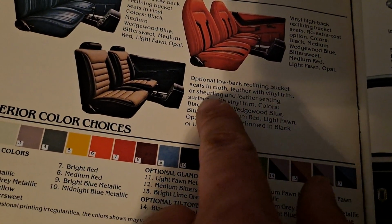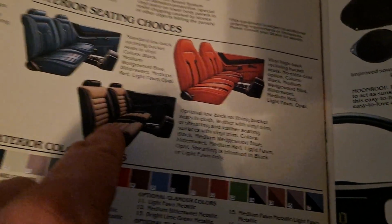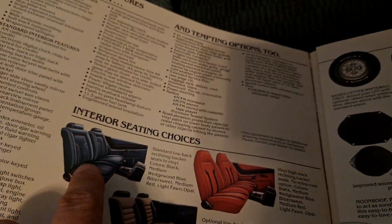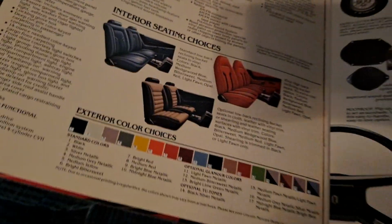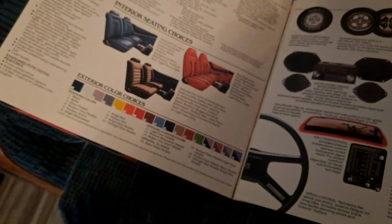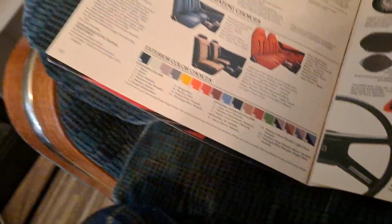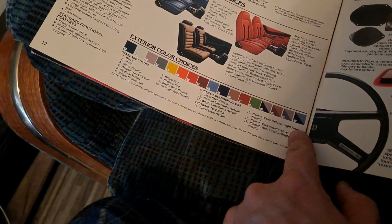Leather with vinyl trim or shearling. So this one is the shearling, what we call the sheepskin seats. So they're woolly. But these top two seats here, you can see in the photos they're vinyl, but you could get either in a cloth format. But it's the shapes that matter the most, and the color contrast pattern. But it's showing the exterior colors. That's something special. None of the other books do it as well as this one, as well as showing some of the two-tones here towards the bottom.